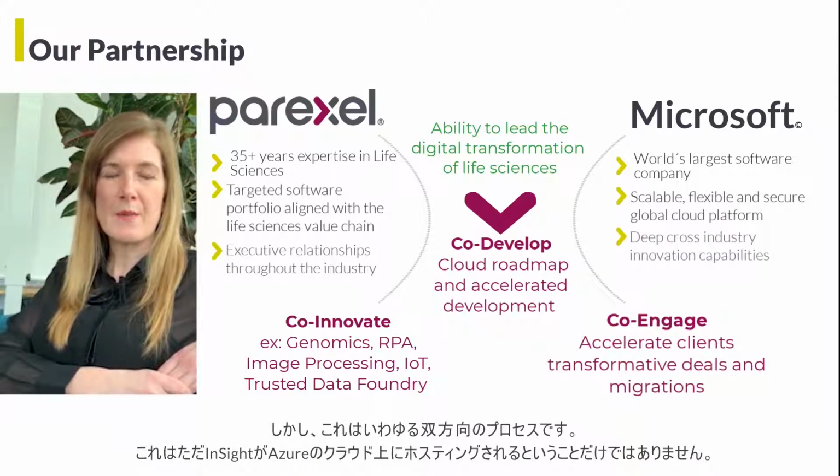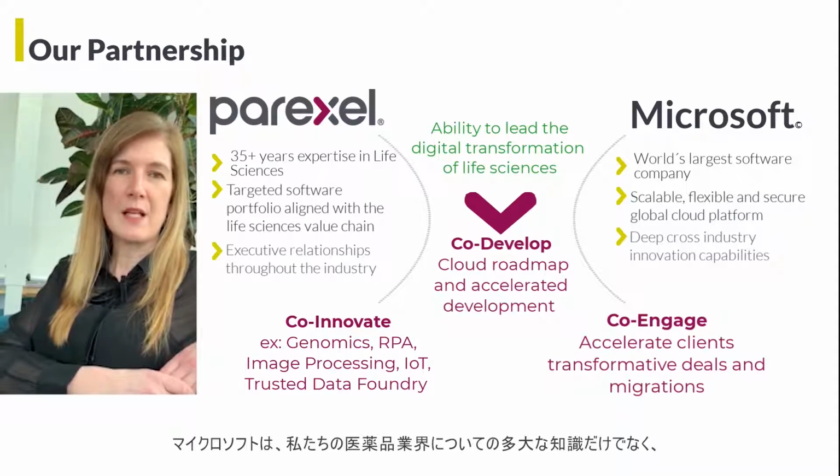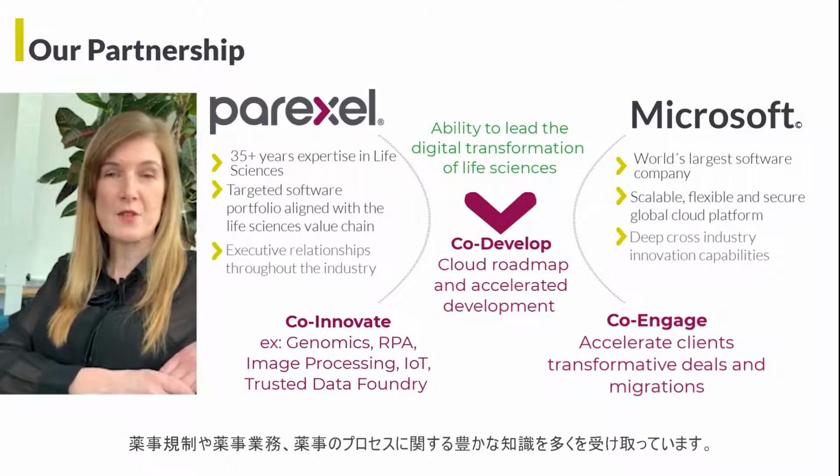It is not just about Insight being hosted on the Azure cloud. Microsoft really are benefiting from us with our deep knowledge of the healthcare industry, but also our deep knowledge of regulatory affairs and regulatory processes.